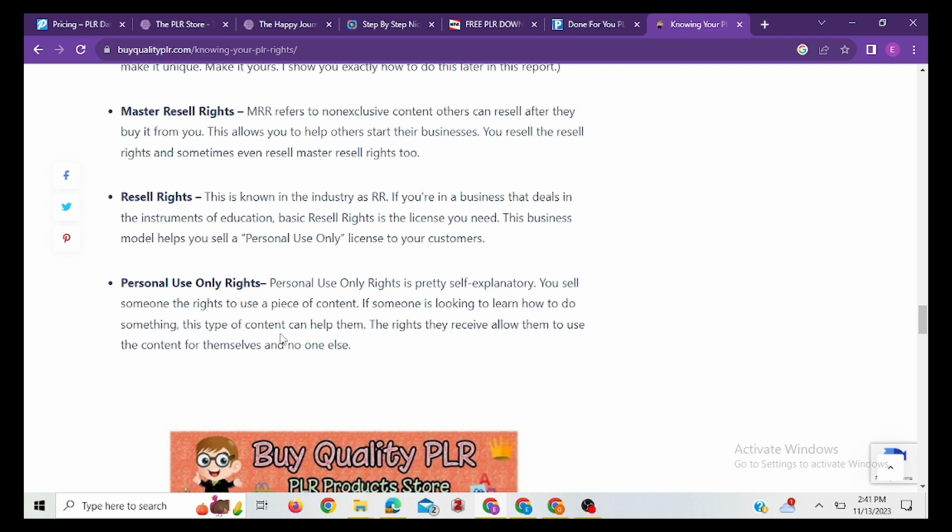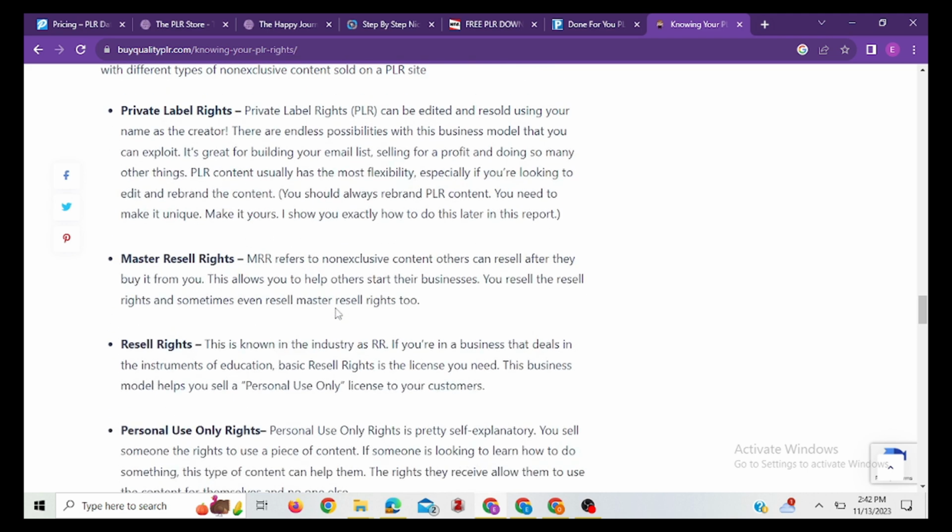So if you have any product that has personal use only rights, it means you can't resell it, you can't edit it, you can't use it to make money. It's just for your own personal consumption.